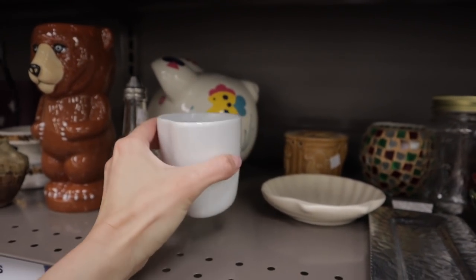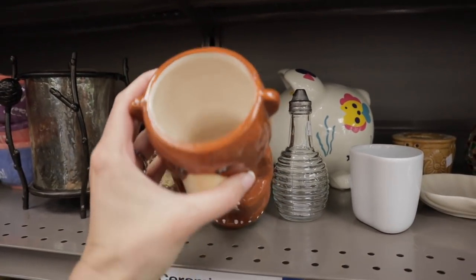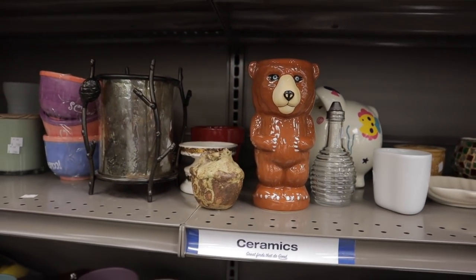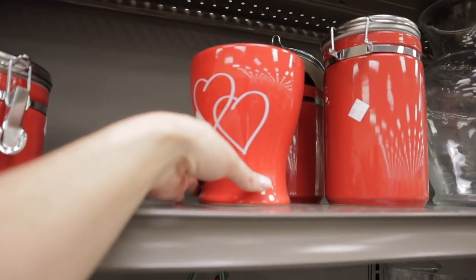Is this for creamer maybe? Look at this bear. Oh my gosh, they're so funny. That's why I come here for the random stuff.